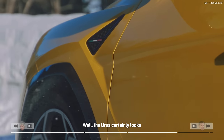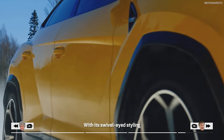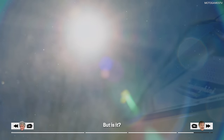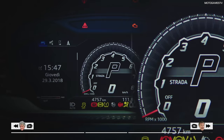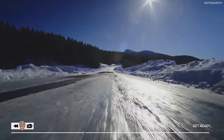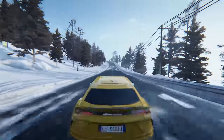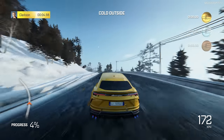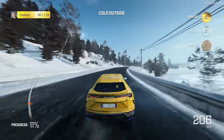Well, the Urus certainly looks like a jacked-up supercar. With its swivel-eyed styling, it appears to be every inch a Lamborghini. But is it? Those turbochargers may be a little bit annoying on the road, but here they're giving me the low-down torque that I need to get up this hill.